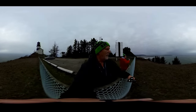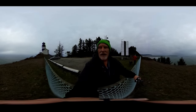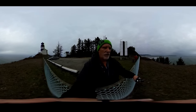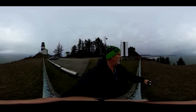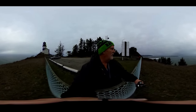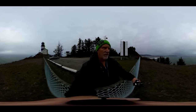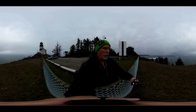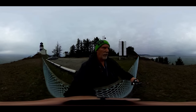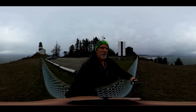Okay, we made it to the Cape Disappointment Lighthouse, and I want to take this first shot so you can actually see the lighthouse off to my right, and then there's some jetties off to the left. They say this is where some of the roughest waters are, so the Coast Guard uses this area to test their boats in extreme weather.